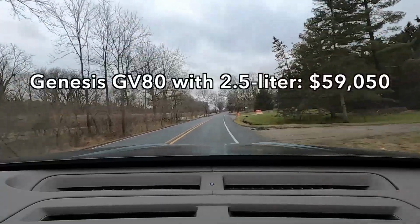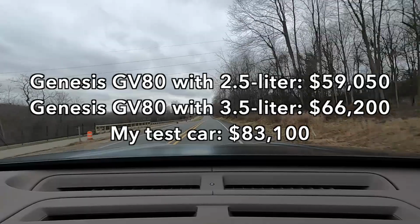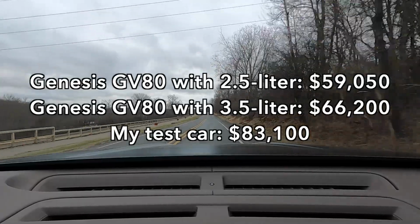The base price for a standard Genesis GV80 is $59,050. If you want power from the larger twin turbocharged 3.5-liter V6, base price increases to $66,200. But this top-of-the-line Prestige Signature test car costs $83,100. With that, now is a good time to pull over and show you around and inside this car in a bit more detail, show you a bit of that luxury I'm talking about.